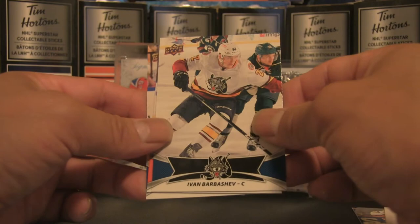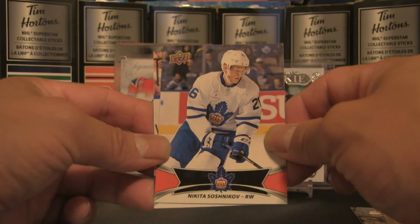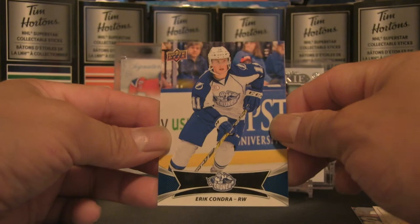We have Ivan Barbashev, who I believe is now in the NHL. Nikita Soshnikov, pretty hard to say that name there. And Eric Condra. So pretty cool. There we are. That's the first pack.